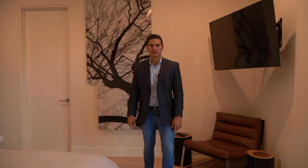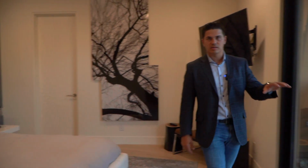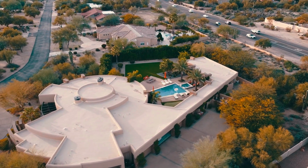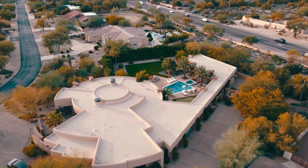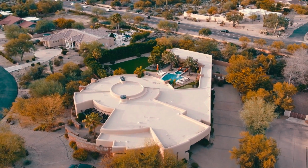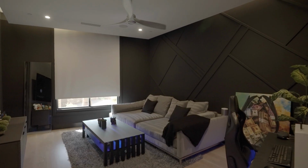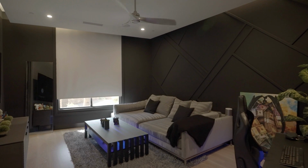All bedrooms in this house are oversized king bedrooms, and this one has access to the outside. So this got to be my favorite bedroom of all of them. They are all custom themes. They have different colors, different beddings. Everything is a little bit different. And this has got to be my favorite room. And it's also a beautiful movie room that can be used at night.